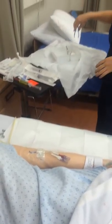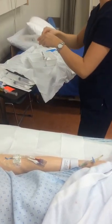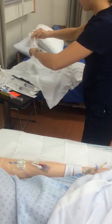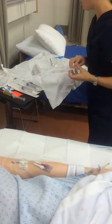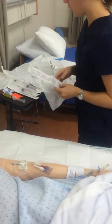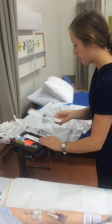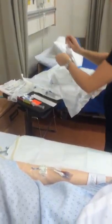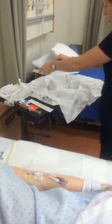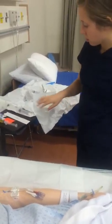Okay, and now I'm going to put everything into my sterile field so that I don't have to do it later. These would be new packages. I would check the expiry dates on everything I'm using, and that it has a cap on it so it wouldn't spray across the sterile field like it just did.